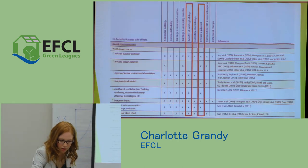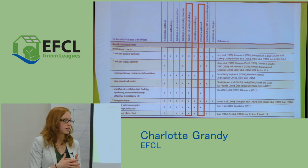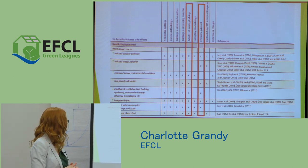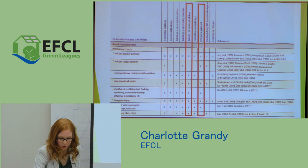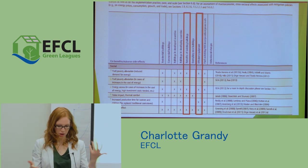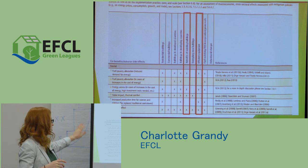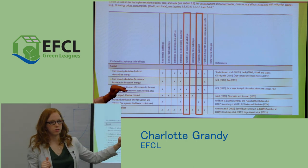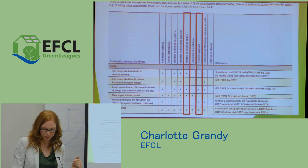Again, they broke down the reduced greenhouse gases, which basically amounts to indoor and outdoor pollution and air quality increases. And then the final one is: what does building better buildings mean? What are the social implications of that? My favorite one from this slide is thermal comfort. So you make your building better, more comfortable, a better place to be in.